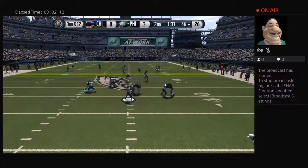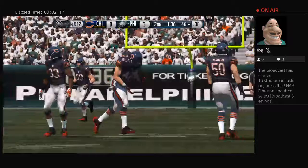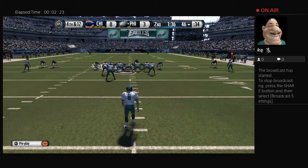Unable to complete that one, and that's a very quick three and out. Jim, when you get in these situations, there's not much you can do. Third long, not easy to pick up first downs in these type of situations.